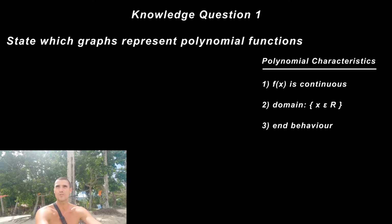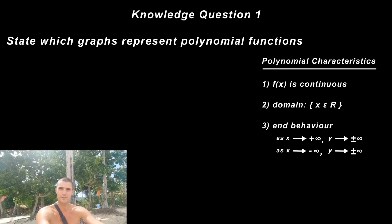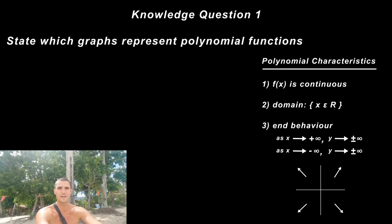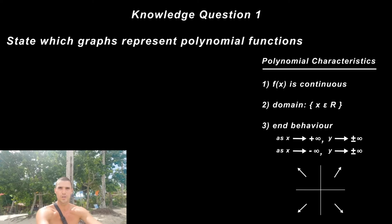And then the third one is the end behaviors. Remember, with polynomial functions, as x goes towards negative infinity or positive infinity, the y values also have to go to either positive infinity or negative infinity. And that depends on the sign of the leading coefficient and the degree. And so if I see a graph where one of those three characteristics is failing, then I know it's not going to be a polynomial function.